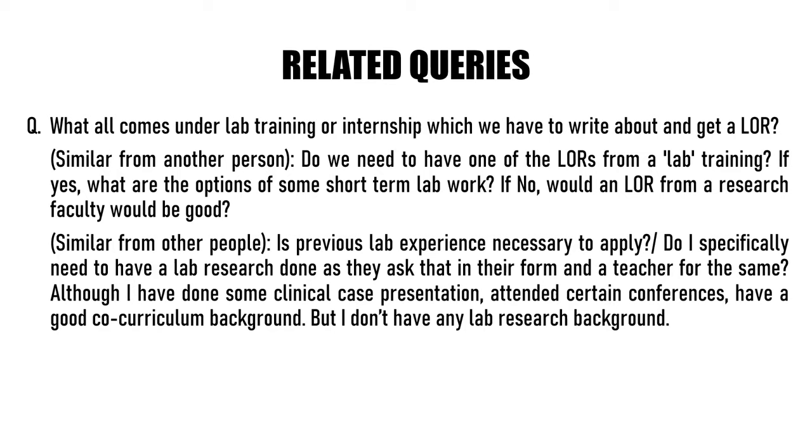If you have any doubts, it's best to refer to the FAQs yourself, and if it's still not clear, email the program coordinators at scholar@iusstf.org and ask this doubt, because this is a doubt about eligibility. But to my understanding, yes, some sort of lab training or internship is required, because they ask for one LOR. Nobody can give you an LOR without you having done the lab training or internship, right? So I think, yes, it is necessary to apply.